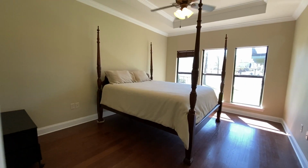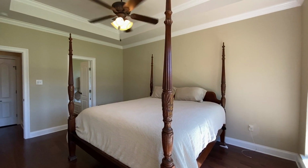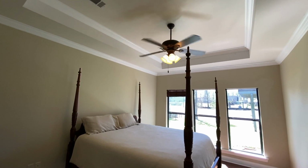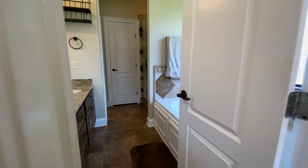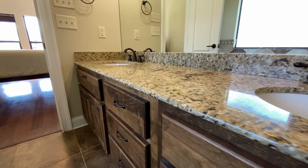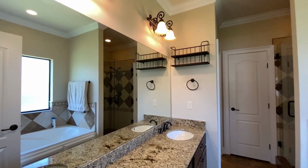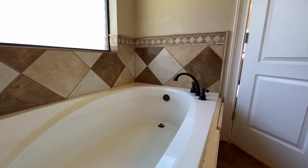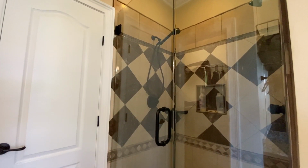The master suite has varied ceiling heights, crown moldings, a mounted ceiling fan, and is painted in a neutral color palette. The ensuite master bathroom features slab granite countertops, double vanity sinks, a large soaking tub, and a large glass enclosed master shower.